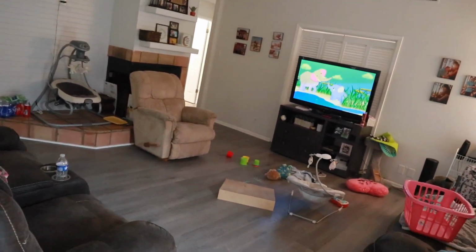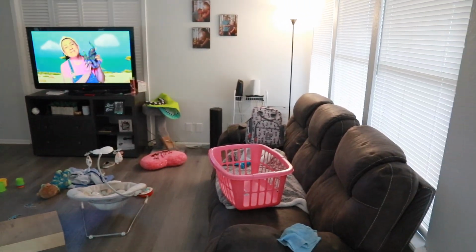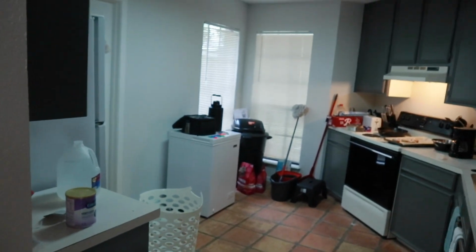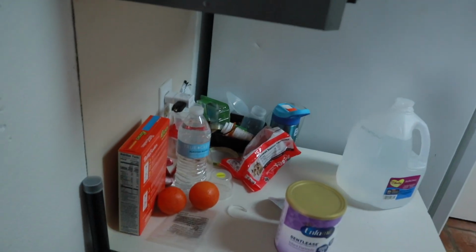Look at this house, y'all. We are not one of those aesthetic households. It's a disaster. Josiah just threw all these blocks everywhere. Yeah, da-da. Okay, yeah, look at this. Yeah, I need to do all these dishes. Gotta do some husbandly duties.